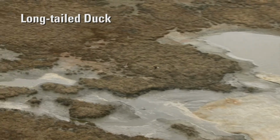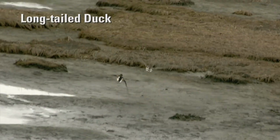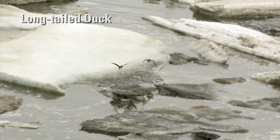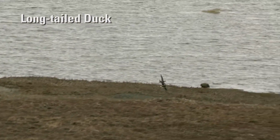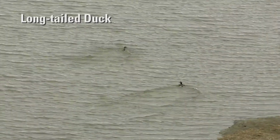When in breeding plumage, notice the male's white face patch, the broad black stripe down the back bordered by white, its long tail, and its pointed narrow wings and fast wing beat. Another thing you might notice is that long-tailed ducks have ungraceful landings. They just seem to plop down in the water.